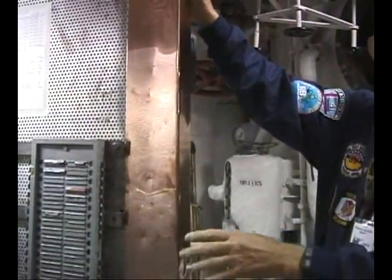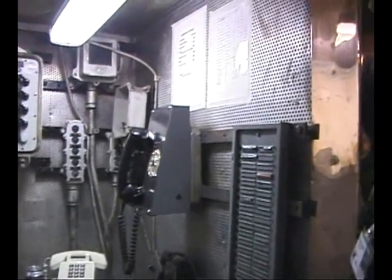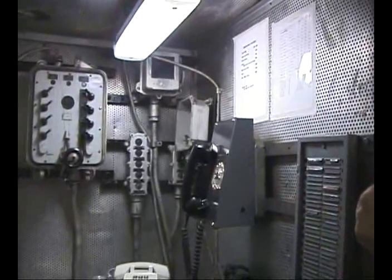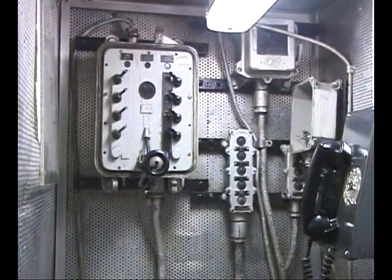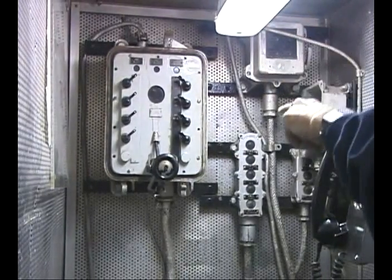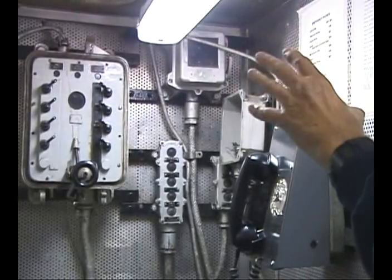This is called the Here booth, and if you really need to make an important telephone call, you can come in here and the sound deadens so you can use it. This is similar to the 1MC up on the quarterdeck, but this is called the 2MC, where you can turn off the topside switches and just transmit announcements to the propulsion plant spaces. This isn't used very often, but it's very, very handy.